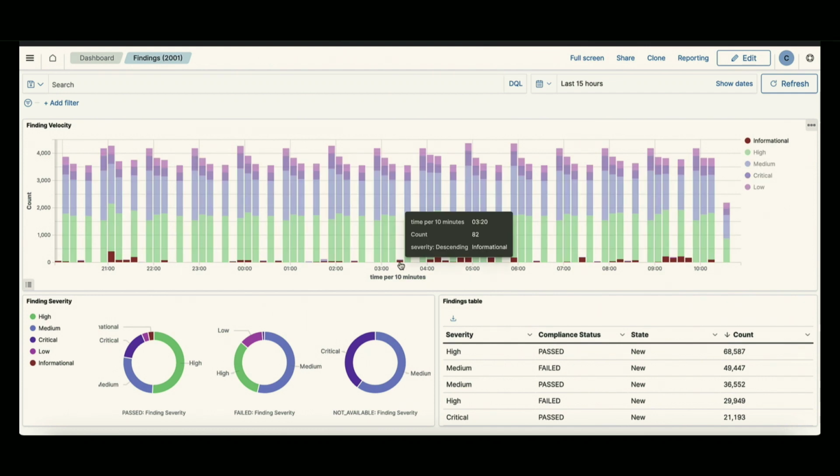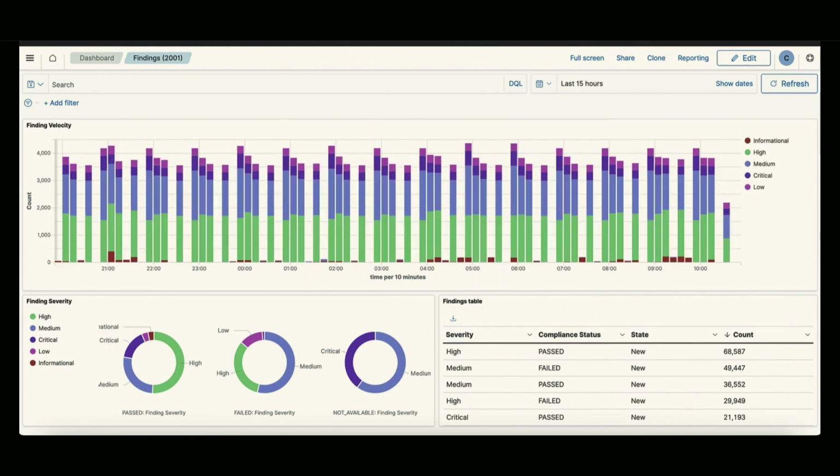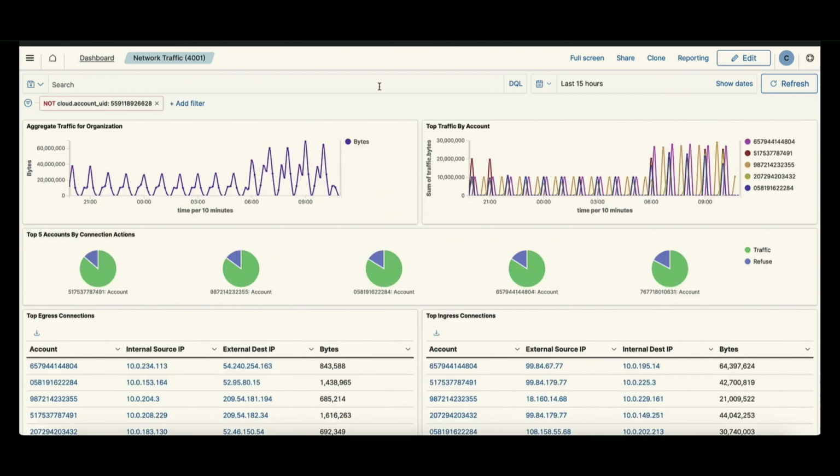Security Hub findings is one of those sources that I can bring into Security Lake. You can tell I'm generating data because it's very periodic. Another cool dashboard is network traffic, right? VPC flow, NetFlow, all those things would be rolled up into the OCSF class for network traffic. And so I've got some really nice visuals here.